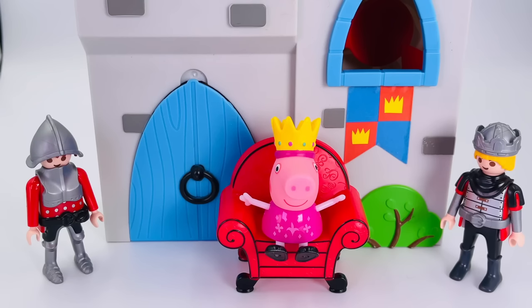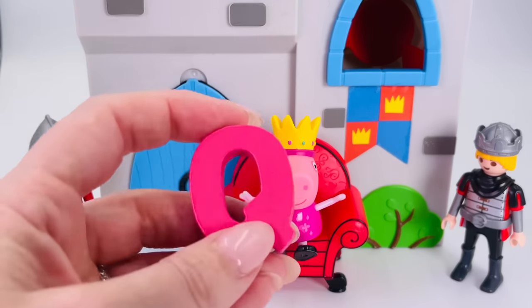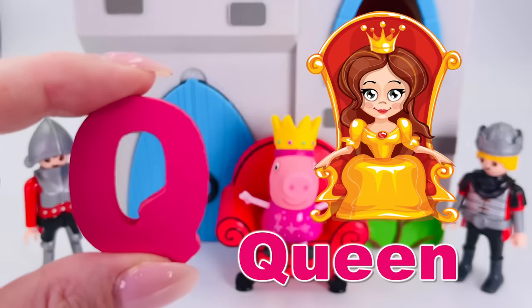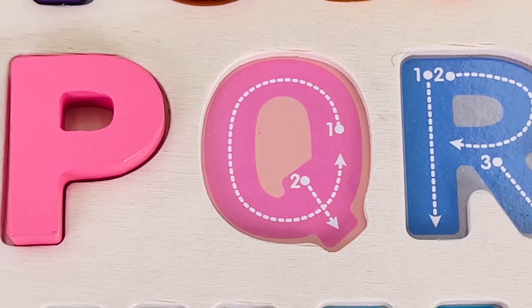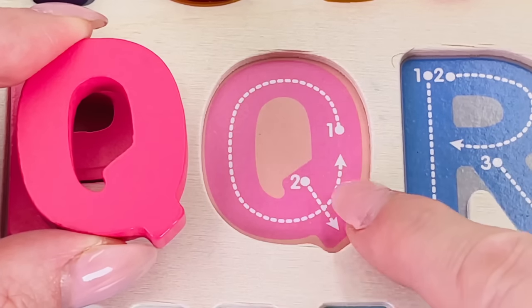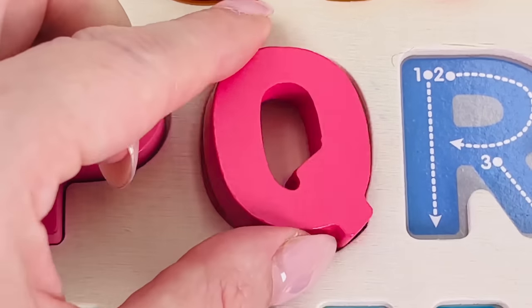Oh, it's the queen sitting on her throne. And look what's behind her. We found the next letter, the letter Q. Q is for queen. To write the letter Q, we start here at 1 all the way around and then make a diagonal line at 2.